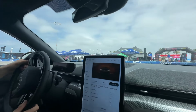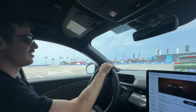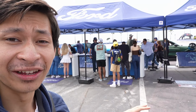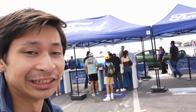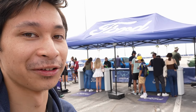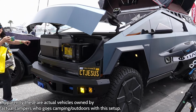How was that? Good. So this is the trail. The traction and speed on the Mach-E is crazy. It's crazy wild. But once you're actually inside and there in person, it's actually really fun to be in. Outdoor recreation zone.